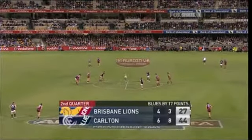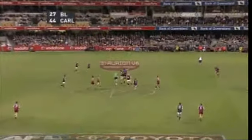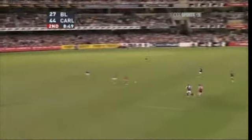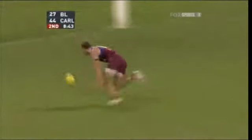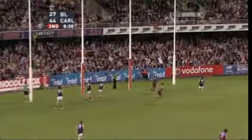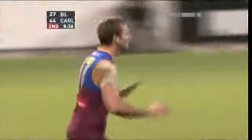It's Carlton by 17. And all 4 of their goals have come from general play, so the Lions haven't been able to take a mark or a free kick and have a set shot and convert. Brown was getting some serious heat again. Now they might get a chance here. Brennan again gets clear. Let's see what he does with this one. Again, he made it look tough, but he can do just about anything. He's got 4.